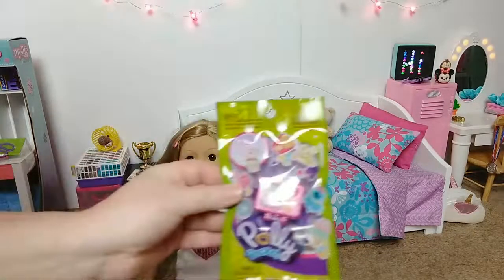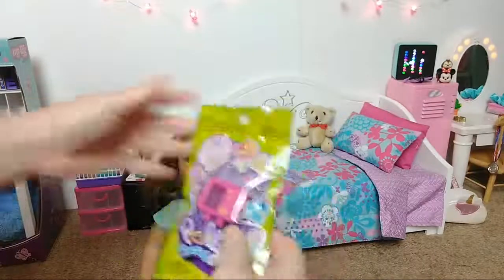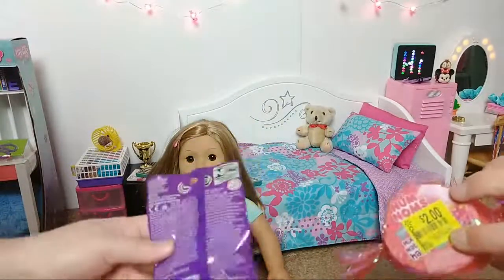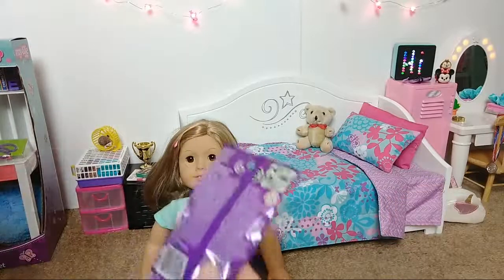Okay, so I'm going to open up this little Polly Pocket first. And then we'll get to this big old set in a minute. Okay, and then I'm going to open up my Num Num while she opens up that. I need scissors. Oh, here, come.